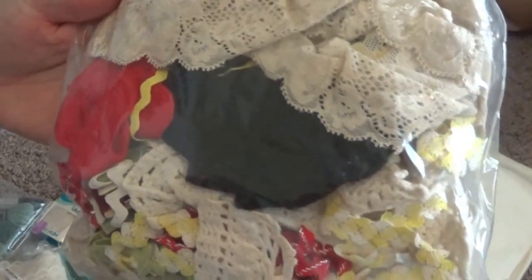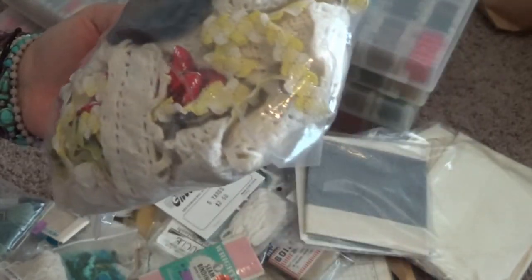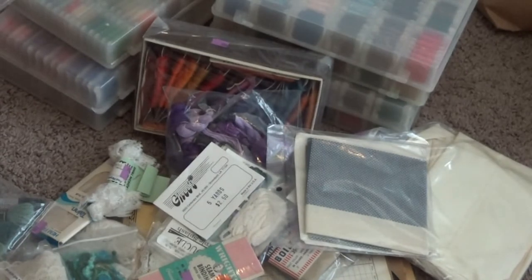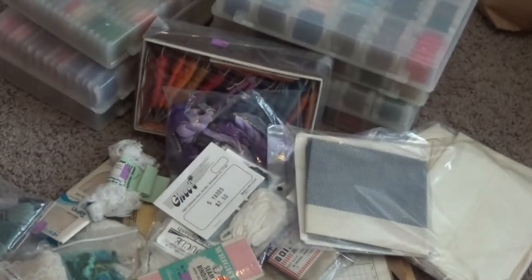But you can see in here, I got this bag of a variety of different seam bindings and laces and scraps. There are some in here that are not particularly something I would probably use, but I liked more of the bag than not, if that makes any sense. So I was happy to have that.